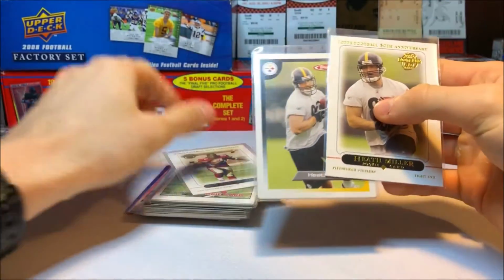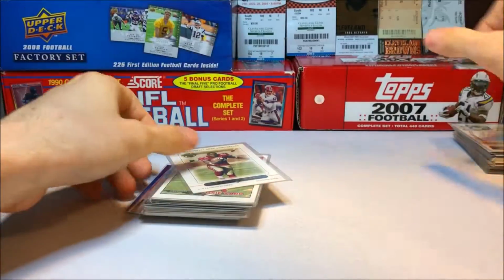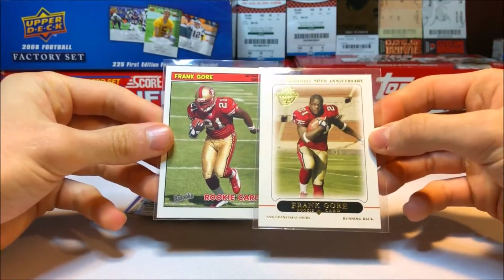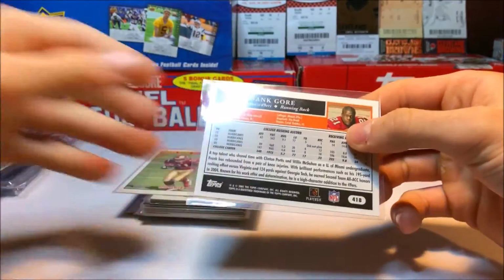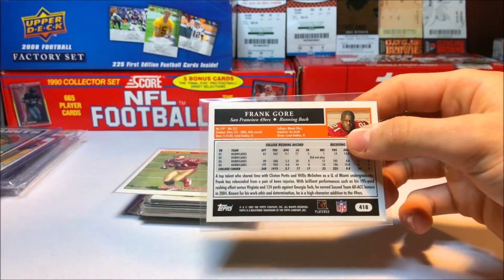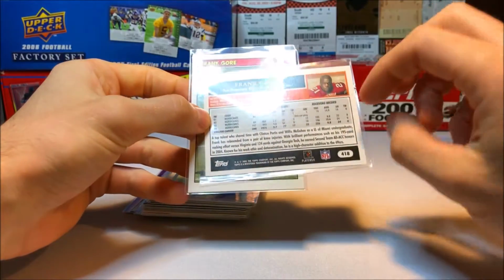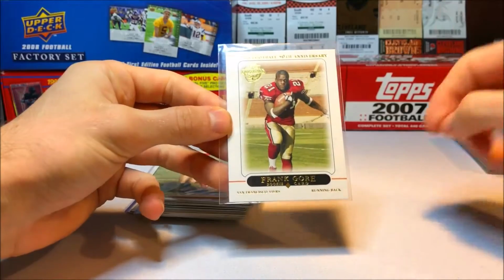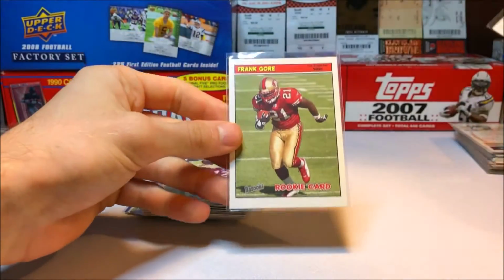Got a few Heath Miller rookies here. Not a big Steelers fan, so wouldn't mind getting rid of those. Couple Frank Gore rookies. I really like this one over here. I remember pulling this card in a pack, actually. It's from 2005. And again, 2005 was the year I started collecting sports cards, specifically football cards. I collected more football than I did baseball at the time. And I remember opening up tons of these packs in those big cello packs, and I pulled this nice Frank Gore rookie. So I thought that was pretty fun.